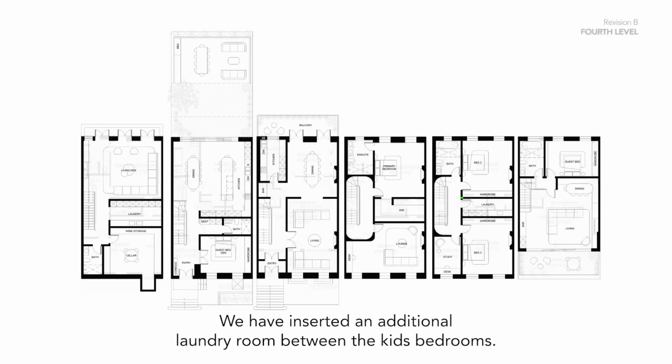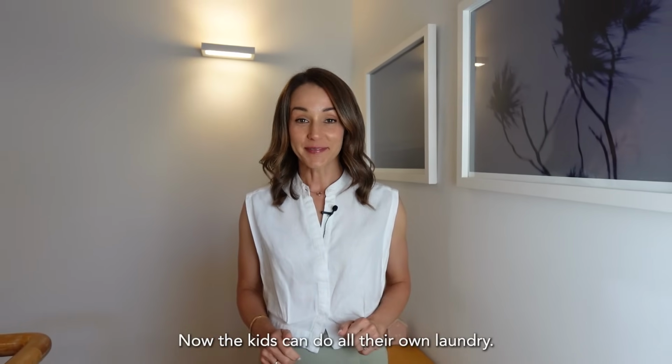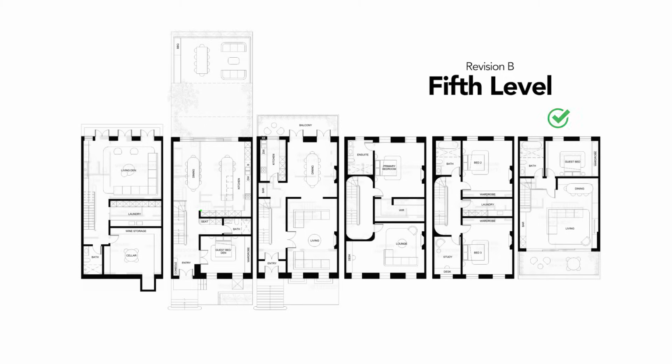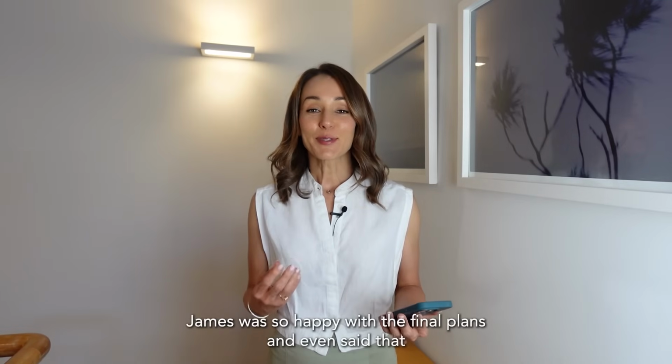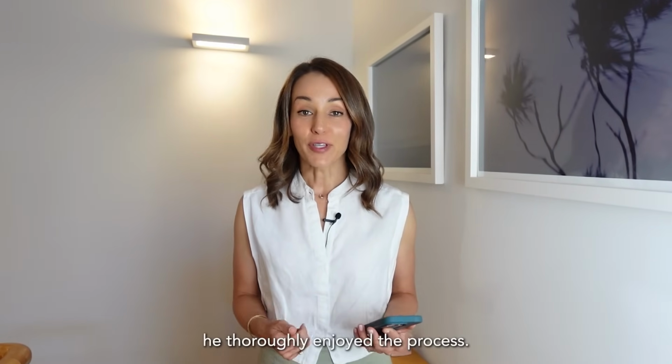Fourth level. We have inserted an additional laundry room between the kids' bedrooms. Now the kids can do all their own laundry. Fifth level, no changes. Final feedback. James was so happy with the final plans and even said that he thoroughly enjoyed the process.